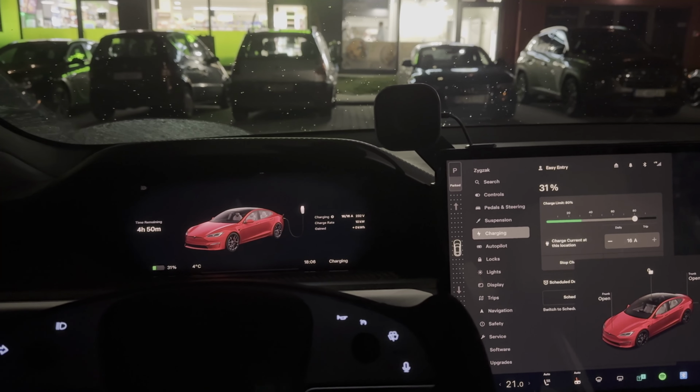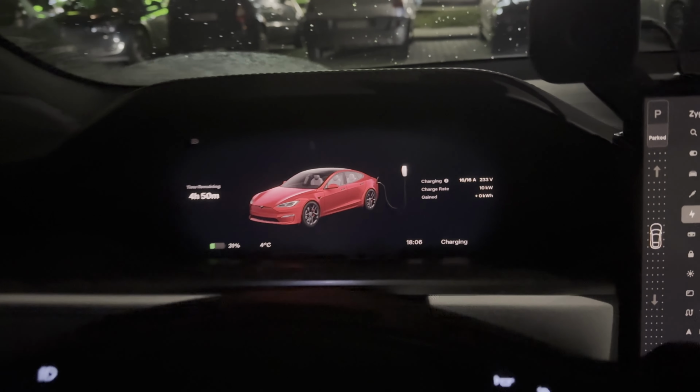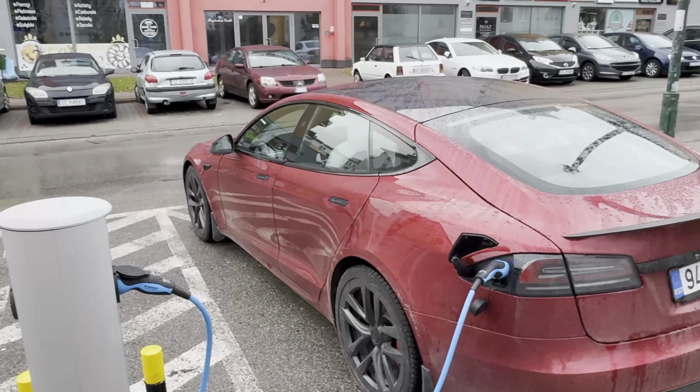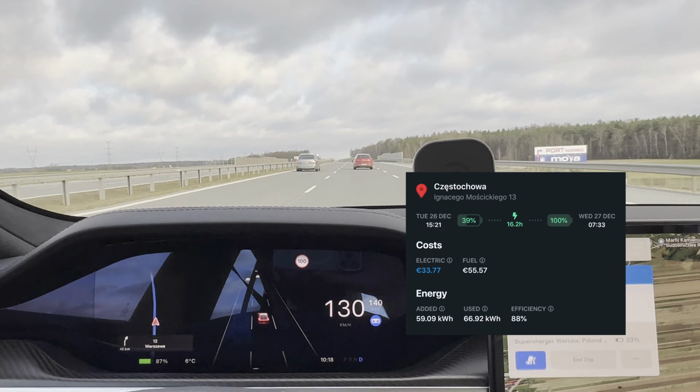We reached our destination, 31% in Częstochowa. I connected a slow Type 2 charger, so it feels like charging at home. And it's nice because it's like 10-20 meters. You know, there are apartments here, Isa's parents live here, and there is this charging point. Going to meet my brother in the city close by. No biggie, no fueling up. The car is ready to go and fully charged. And when I'm back, I will just charge here again and never have to visit a gas station except for the coffee. Start at 100%, continue on to Warsaw from Częstochowa.